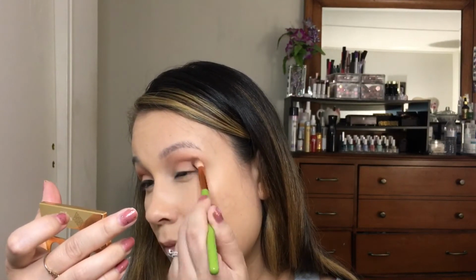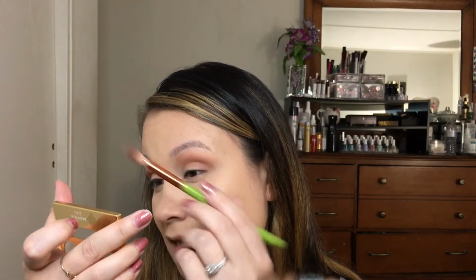If I would do that to any other eyeshadow pan, my eye would be flooded with color and fallout, and I'm not even kicking anything. I'm not tapping anything off. I'm just going right in because there's really nothing to kick off the brush.